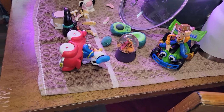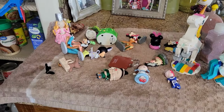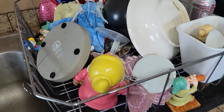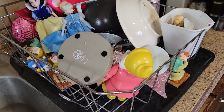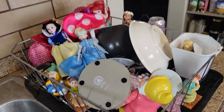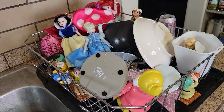Yep, it's a process, which is probably why it doesn't happen as often as I would like, because it is so tedious and there's so much to it. But this is the price you pay when you want to have tchotchkes and knickknacks on display. And overall, honestly, I would say they're worth it. I enjoy them so much.